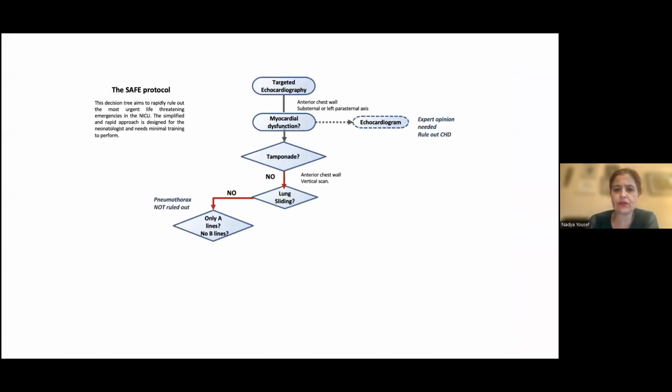So if there's tamponade, we do something, and we can start to manage the patient quickly. Well, what about when, luckily, myocardial function is good, there is no tamponade? Then we will start scanning the lungs.